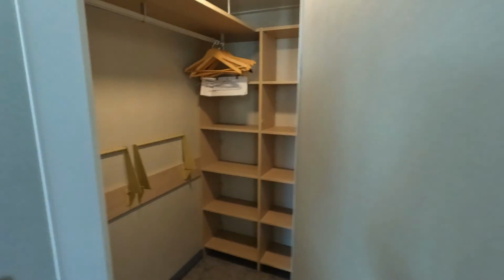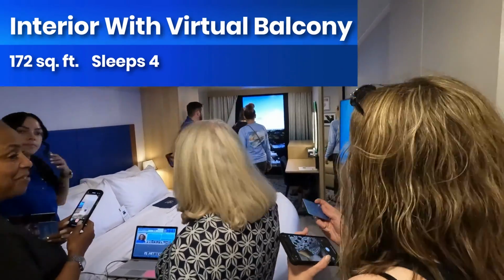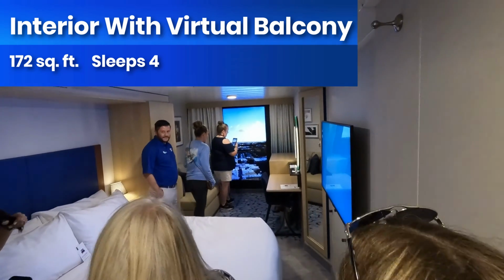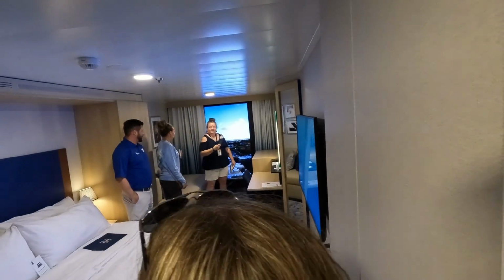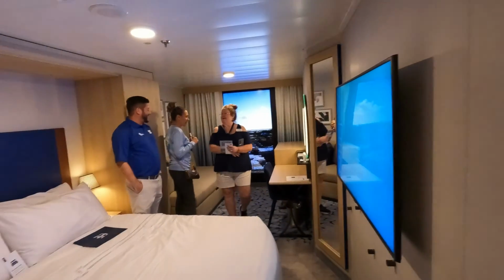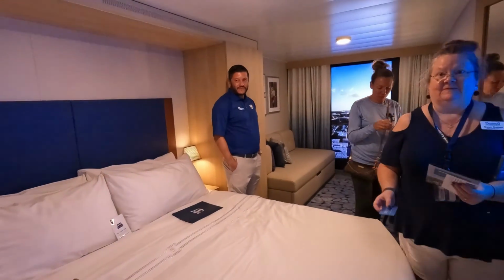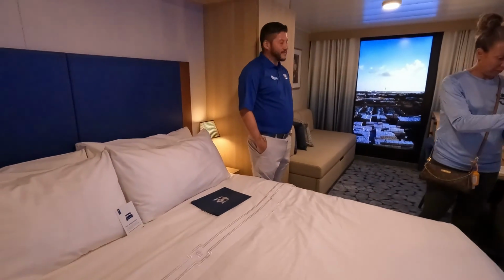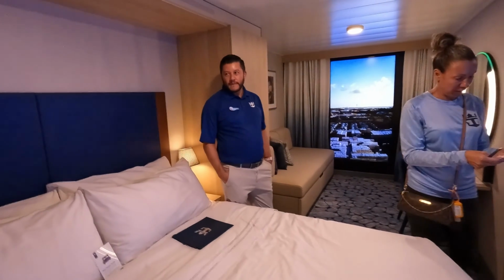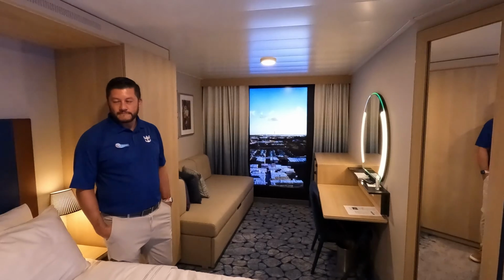Wow. All right. So this is a really neat concept. This is an interior room with a virtual balcony. It's 172 square feet and sleeps up to 4 guests. So if you're one of those people that really need that feeling of needing to see outside, but don't want to pay the extra for an ocean view or even a balcony, then this is a great concept.